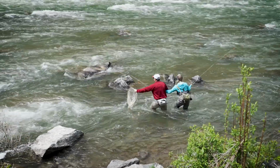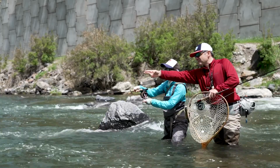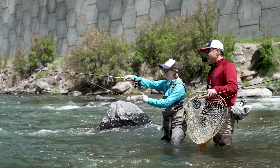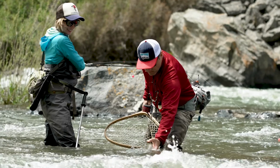Some folks write off fishing in early June in Montana thinking that as that snow melts, those rivers are high, that fishing won't be good. That's actually the furthest thing from the truth. We've got great fishing here on the Madison thanks to the dams and the lakes that we have that protect our flows. Give it a shot, you might be surprised.